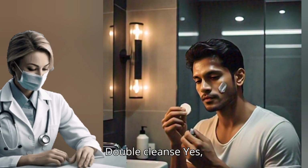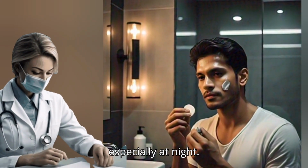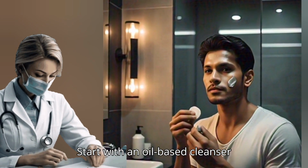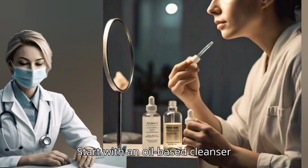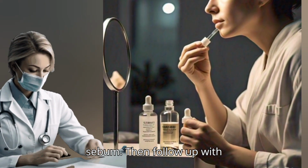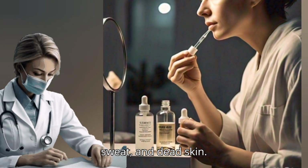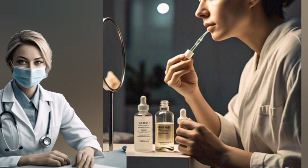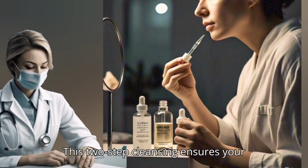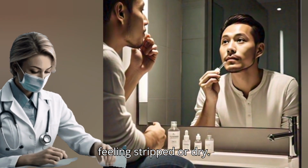Step 2. Double cleanse. Yes, double cleansing is key, especially at night. Start with an oil-based cleanser to dissolve makeup and excess sebum. Then follow up with your regular water-based or gel cleanser to remove dirt, sweat, and dead skin. This two-step cleansing ensures your skin is completely clean without feeling stripped or dry.